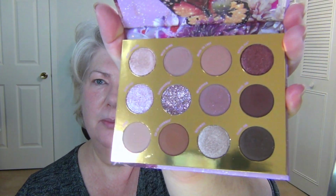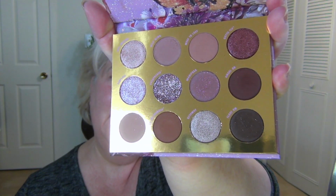And I picked this up because I really haven't tried too much ColourPop. I've just used some of their Super Shock shadows. While I think they're nice, they have a tendency to dry out. I didn't like that aspect of it, and plus, I'm more of a palette girl than I am a single shadow girl. So between those two things, I didn't get my money's worth out of them. And this palette was described as a neutral palette, which I think it is. It definitely has a little bit of a pink undertone to it.